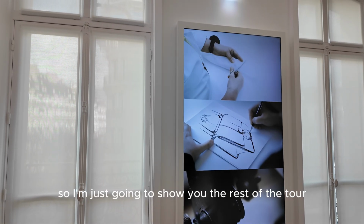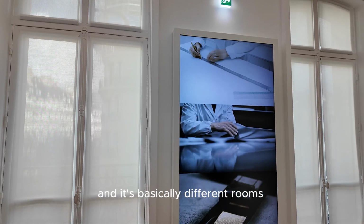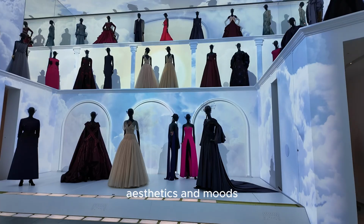So I'm just going to show you the rest of the tour, and it's basically different rooms with different aesthetics and moods.